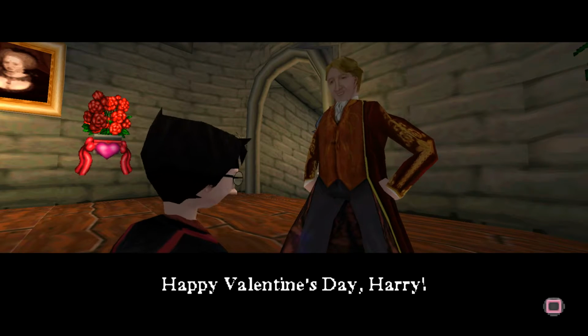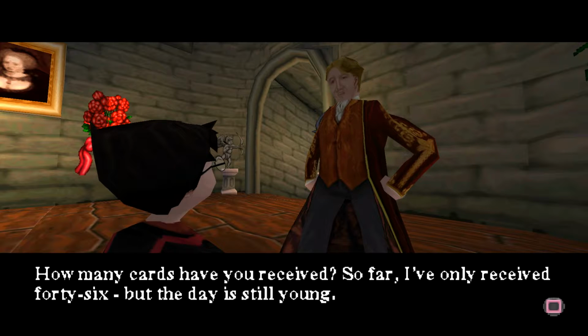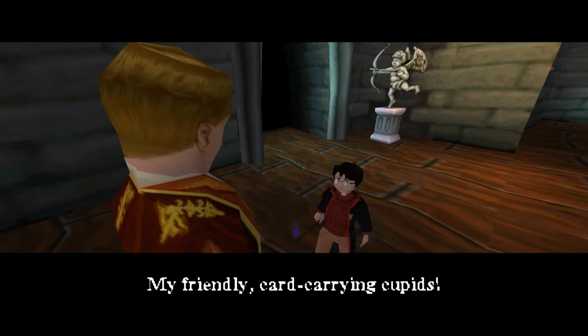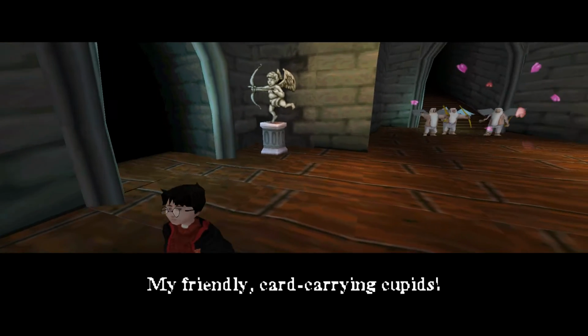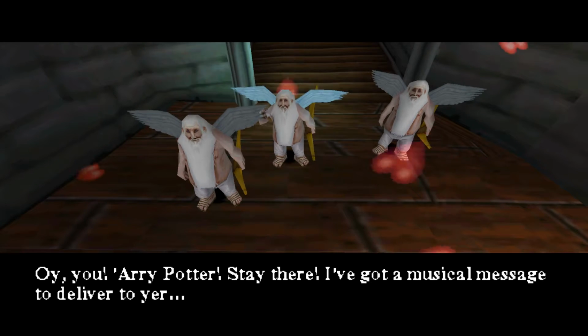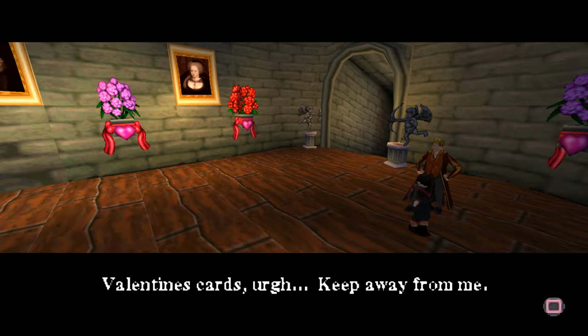Happy Valentine's Day, Harry! How many cards have you received? So far, I've only received 46. But the day is still young. I've arranged a little surprise for you and the rest of the students at Hogwarts. My friendly card-carrying cupids! Oh, you, Harry Potter, stay there. I've got a musical message to deliver to you. Valentine's cards. Ugh! Keep away from me!